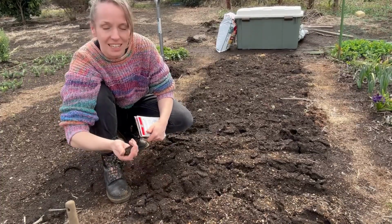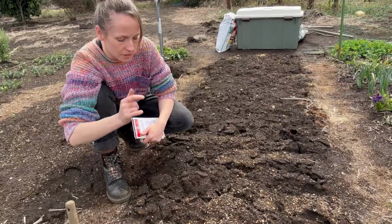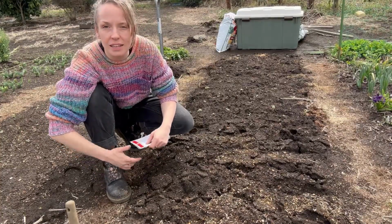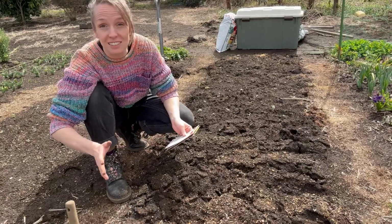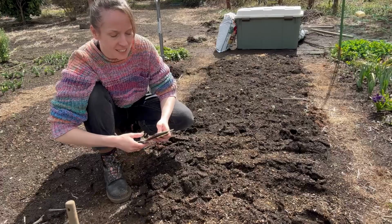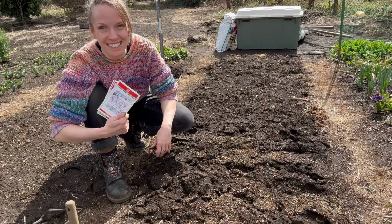Like I say, it's been raining here. This is wet soil, so I'm not even going to water them in. I'll give them a wee go over to try and get the seeds started, but I'm just going to leave them be. We are due rain tomorrow as well, so that'll do them. These should be really easy to grow.